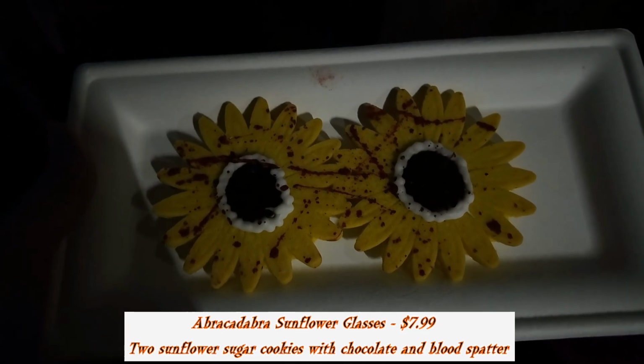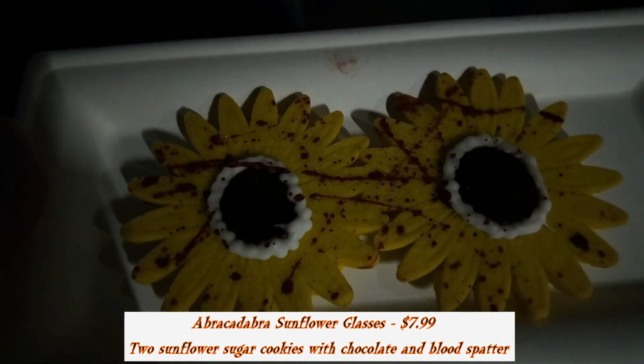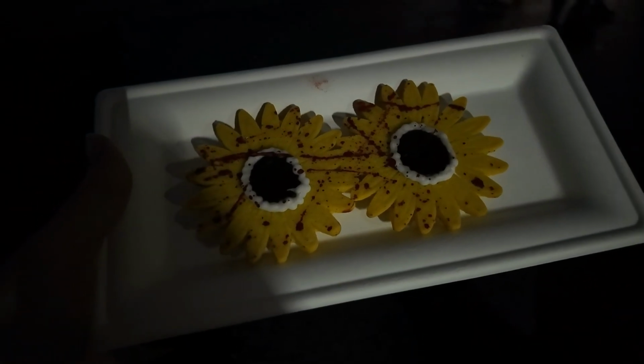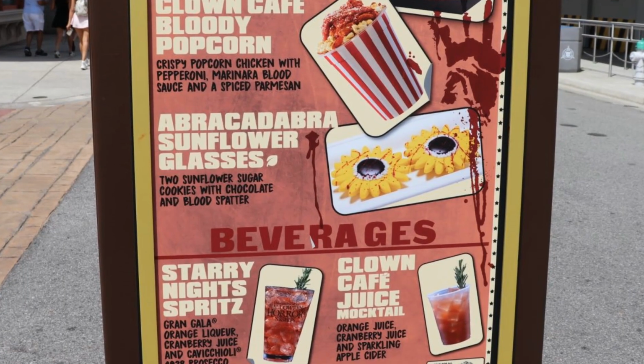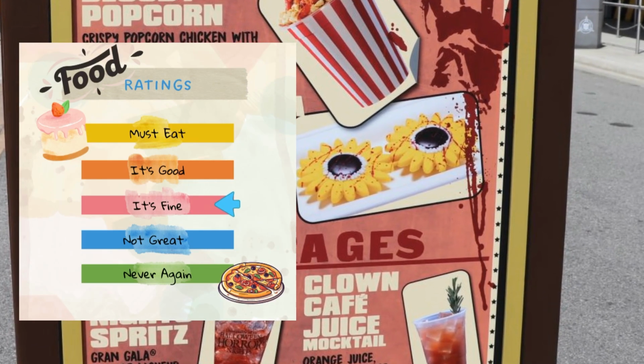Abracadabra sunflower glasses, $7.99. 2 sunflower sugar cookies with chocolate and blood splatter. The cookie itself is kind of dry, but the chocolate in the center does help to elevate the sugar cookie and makes the flavor much better. It gets a "it's fine" rating.